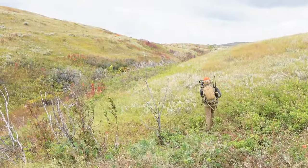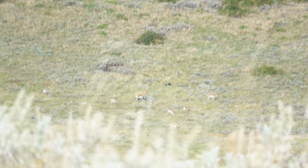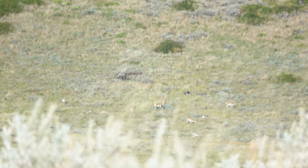We've relocated a herd of antelope. Pretty sure it's the same herd that we've been trying to kind of get on. Hopefully we can close the distance on this buck and make it happen today.